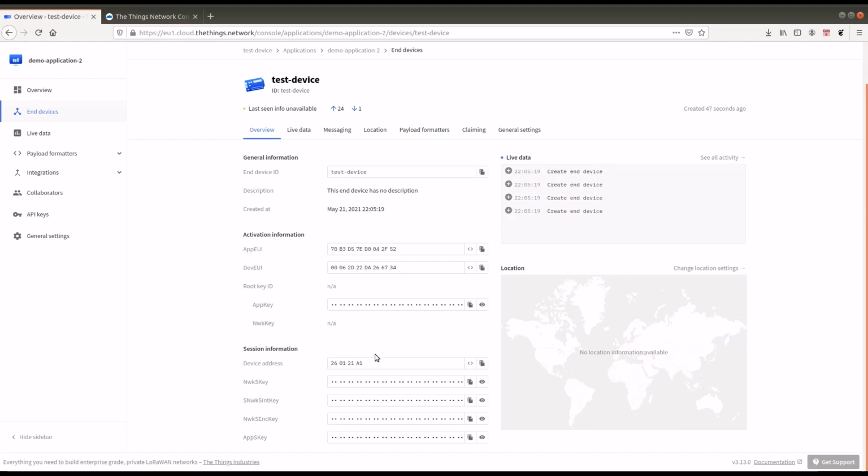The main reason is that the device address of this end device, which was exported from the Things Network v2, isn't routable by Packet Broker. To successfully complete the active session migration, we need to migrate the gateway from the Things Network v2 to the Things Stack Community Edition.